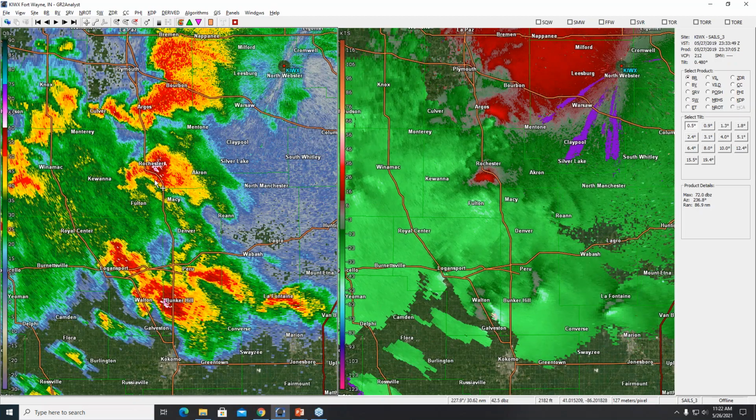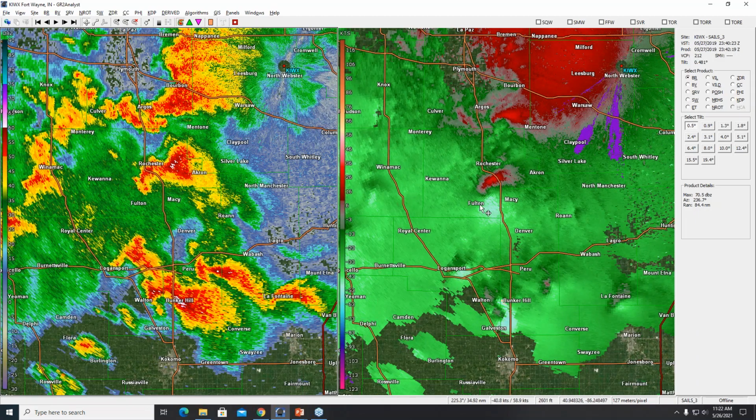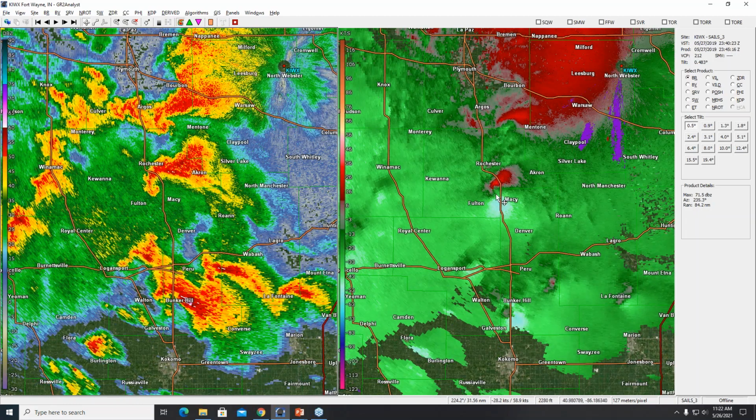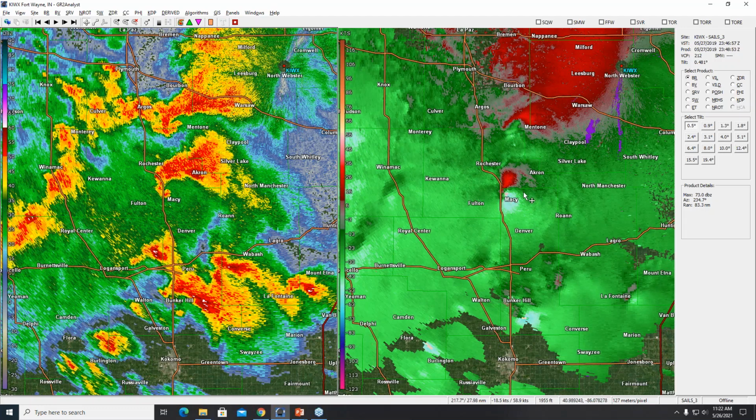So there's the merging cell. And right there would be the point where they would be considered to be merged together. That's at 2340. And then you can watch the circulation come together very rapidly. And boom, right there we have a tornado right northwest of Macy. It looks like a little debris ball in reflectivity, and that is only 8 minutes later after the cell had fully merged in with the supercell.